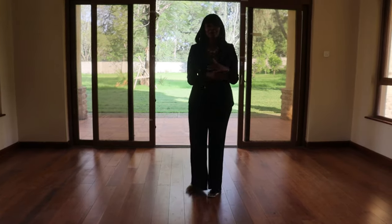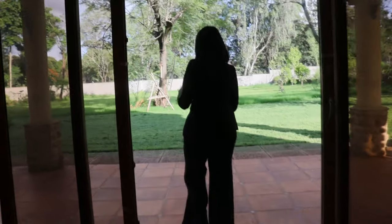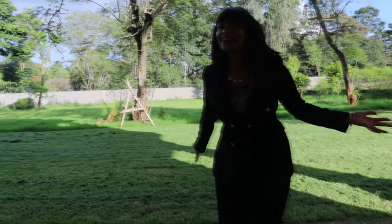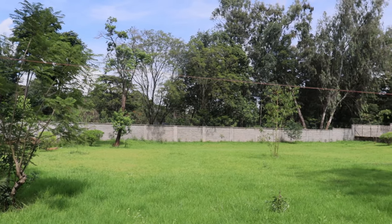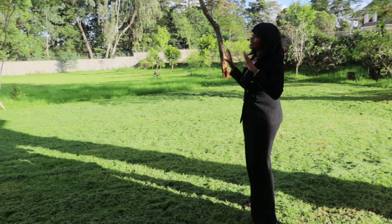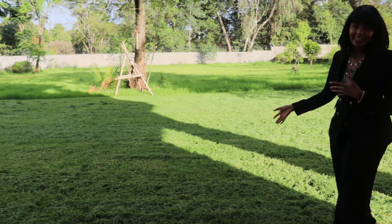Remember when I told you I'm obsessed with this backyard? We're about to find out why. I mean, wow. Look at the space here. Every townhouse, like I said, is set on an acre of land. The grass is well manicured, or will be as soon as they're done with the work.